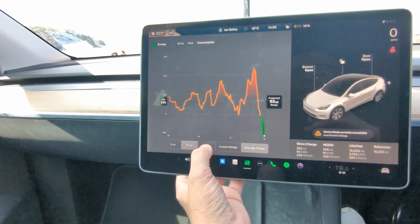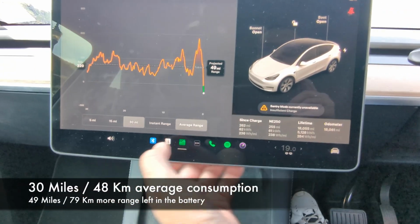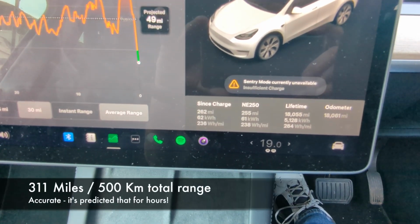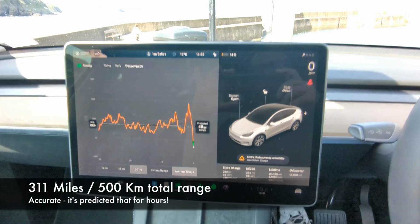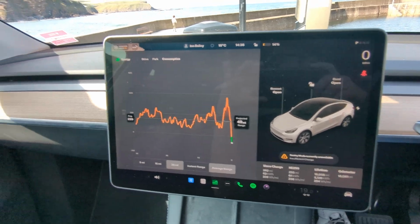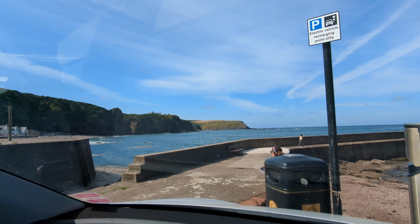If we look at the 30 mile average, it's still saying that I've got another 49 miles to run, so 262 plus another 49. That's a decent total range, considering that, you know, we've done quite a bit of climbing today. Well, here we are back at sea level, and all is good.